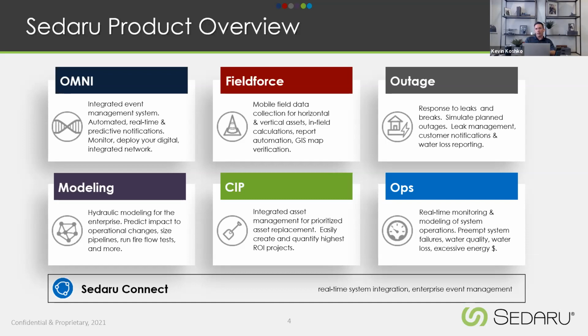And then of course we have Fieldforce. That is our field data collection component used on an iPad, iPhone, Windows tablet device, or laptop. This is where you can actually do that field data collection. There's a number of inputs and integrations as part of that, including a WOX valve machine, for example. So we'll definitely talk to the Fieldforce application in our demonstration as well.